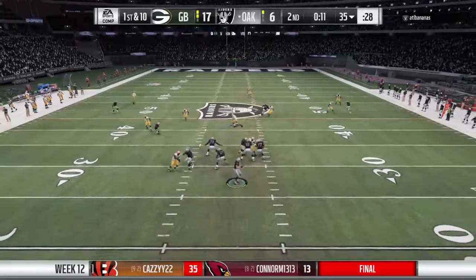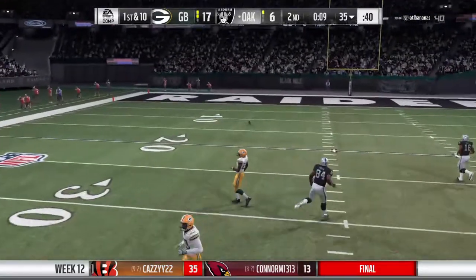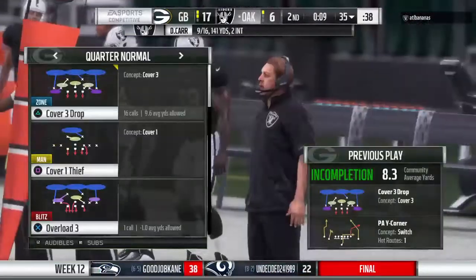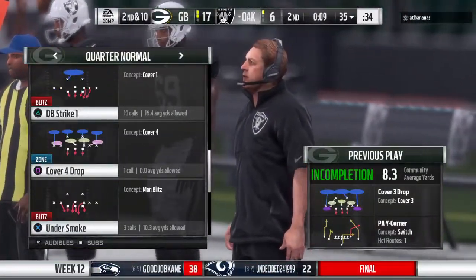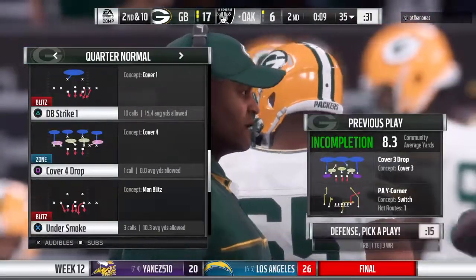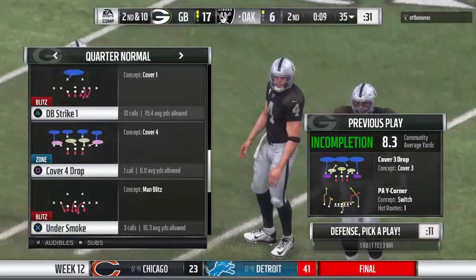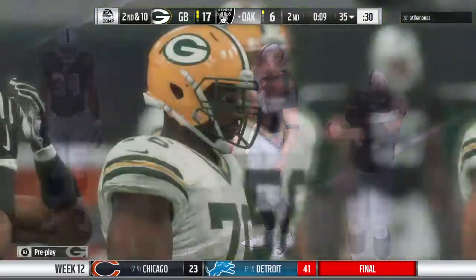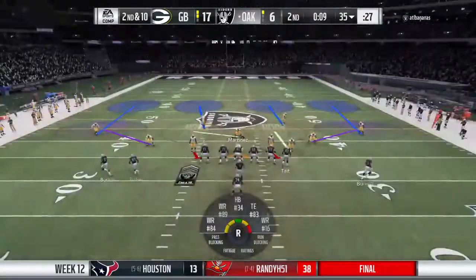On 1st and 10, here's Carr. He's going to wind up and air it out. That'll be incomplete with 9 seconds now showing on the clock. The best receivers we know always tease their quarterbacks that, hey, no matter what you do, you cannot overthrow me. Well, guess what? That's exactly what happened on that play. Normally, they time it up pretty well, but on that one, he just overshot him.